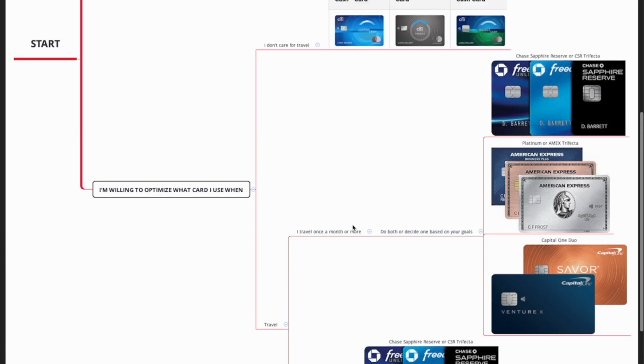If you travel once a month or more, this is when it opens you up to other considerations. It really comes down to your travel goals, which we'll go into next. But with this, you now open yourself to being able to get things like the AMEX Trifecta, which is going to give you a lot more travel perks, but is going to have that higher redemption and higher fees that you have to make up.